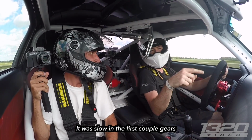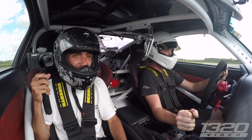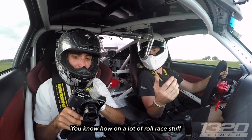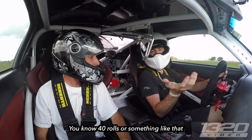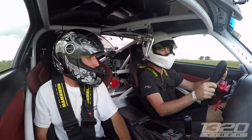Yeah, I was slow in the first couple of gears because I forgot I had it in burnout mode, so I had a limiter on it. Like a lot of roll rate stuff, you go 40 rolls, something like that. So this is what this car will do for like 40.